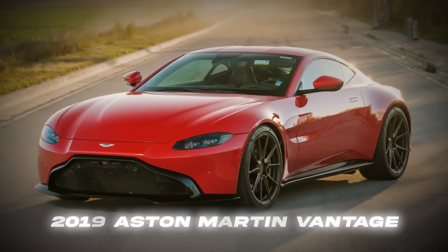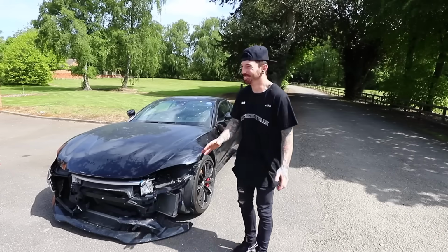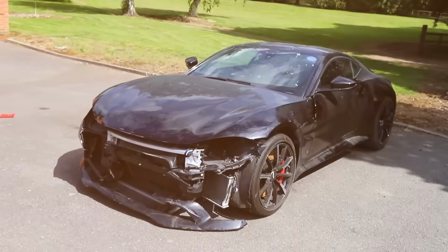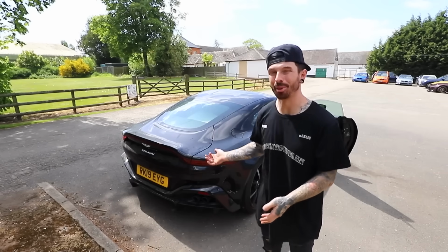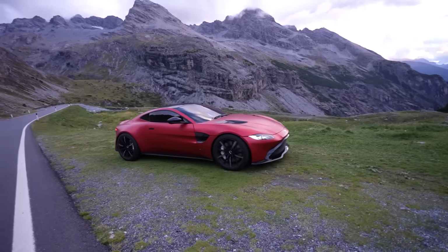But if you thought the Gallardo was well built, wait until you see what Mat did with his 2019 Aston Martin Vantage. This one wasn't about raw horsepower. It was about bringing a damaged beauty back to life. Mat picked up the Vantage for an absolute steal, just $64,000, which was half of its market value. But there was a catch. It had some serious front-end damage, no headlights, and a wrecked bonnet. Most people would have walked away, but Mat saw the potential, and after 4 months of meticulous restoration, this British beast was back on the road, looking better than ever.